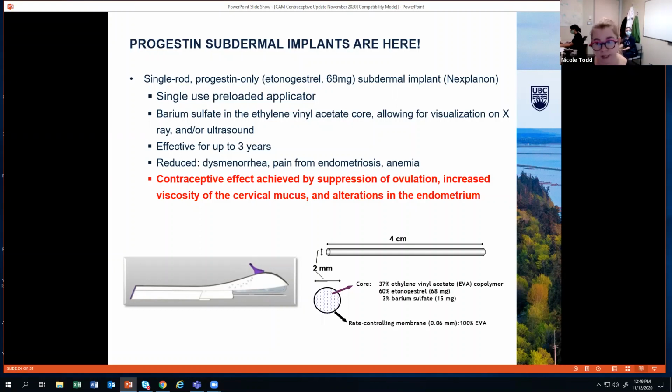It's effective for up to 3 years, 4 years during social disruption. And we know that what it has is reduced dysmenorrhea, pain from endometriosis, and anemia. The way that it achieves its contraception efficacy is it stops ovulation, it increases your cervical mucus, and it alters the endometrial lining to make sure that it's thin. Okay, so this is the inserter here, and the whole rod itself is like a matchstick. It's 4 centimeters.